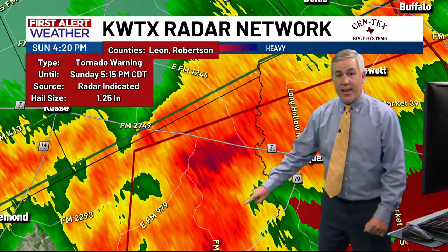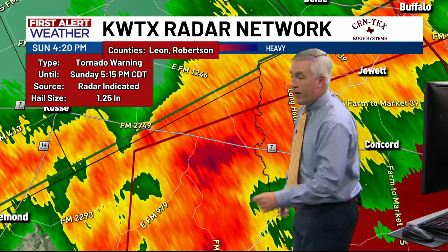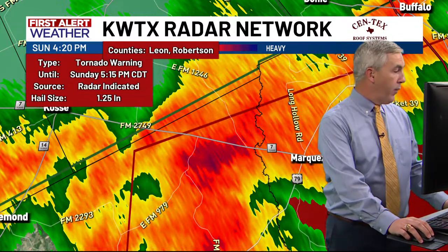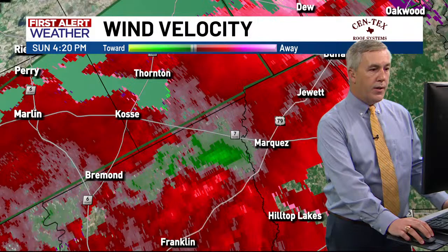And again, it's just south of there where you see that little bit of a void in the radar. That's where the updraft is, so it's likely right in this area where we're going to see that potential tornadic activity that's developing right now, that strong rotation that we've been seeing with this storm. So let's go back to the rotation here and show you a little bit of the track of this and where it's been moving.